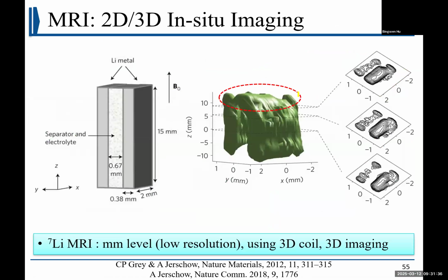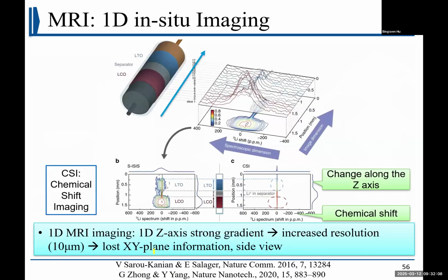Yes. The first one was proposed by Grey and Dreyer, and the paper was published in Nature Materials. They used coiled lithium foils, with this kind of distortion here. These two lithium plates connect to each other. Normally for MRI the resolution is at the millimeter level, so it's not easy to achieve very high resolution.